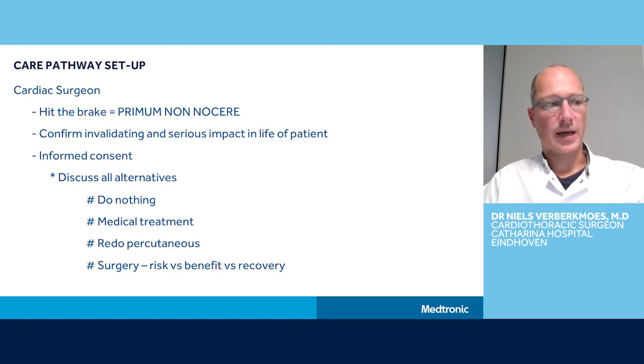In my outpatient clinic, I have a very important principle, and this is the principle of primum non nocere. And that principle should be very important for every surgeon. The most important question is why not to operate on the patient. But if we have no other answers and the patient confirms that the complaints he has from atrial fibrillation is invalidating and has a serious impact on his life, then you should treat the patient. But also discuss all the alternatives as doing nothing, medical treatment, redo percutaneous treatment, and the risk versus benefit versus recovery. I will come to that.